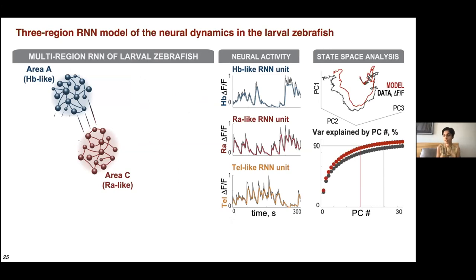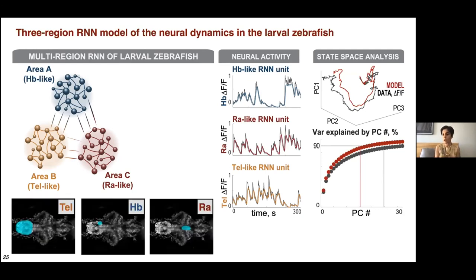So I'm going to build a three-region RNN here, an area A, which is in blue, habenula-like, and area C, which is a raphe-like unit. I already told you those two were important. And we also picked a third region that stood for the telencephalon, or area B. So exactly as I showed you before, we built three mutually interconnected RNNs, area B, area C, and area A, corresponding to the telencephalon, habenula, and the raphe. And this is where they actually appear in the fish.